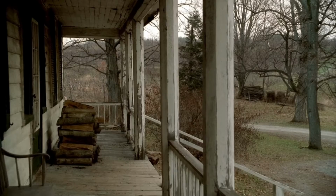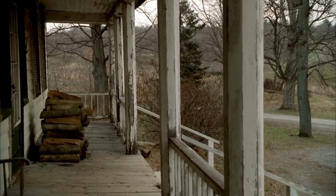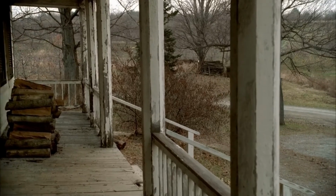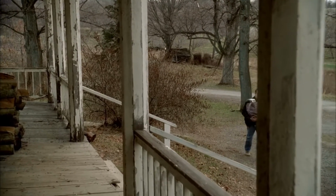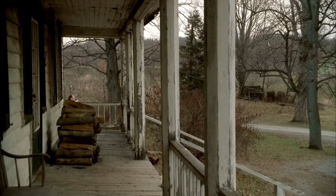As he is walking up to his porch, there's music playing in the scene. But when we are introduced to Tony's feet, the music quickly dies down so that we can hear the separate footsteps.